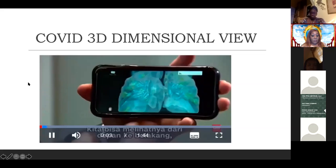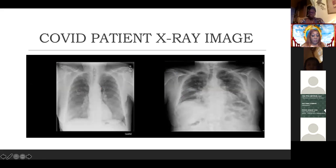On the chest x-ray, when the patient's coming in the hospital, the first thing the patients say is, oh, I can't breathe, shortness of breath. And the first thing we do is we do a chest x-ray on you. The lungs are supposed to be, where you see black, it's supposed to be black. A normal lung, you see black space. When you see whitish or opacity, that means that the lung is full.